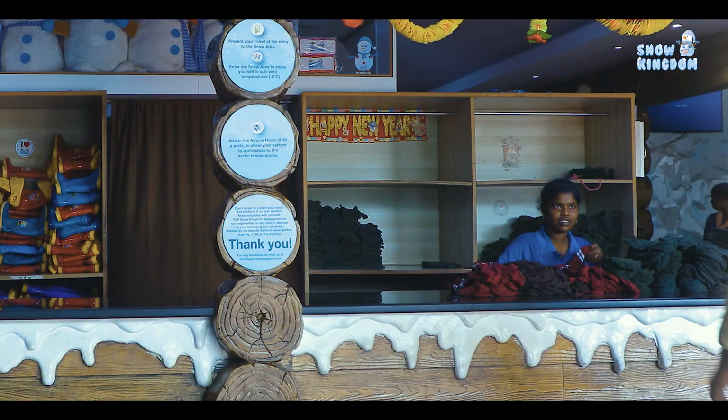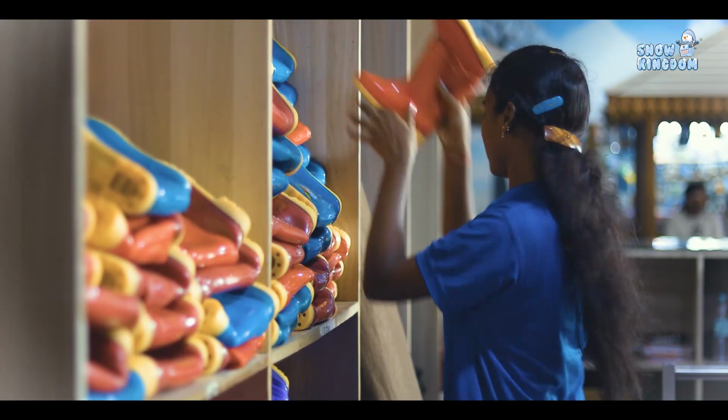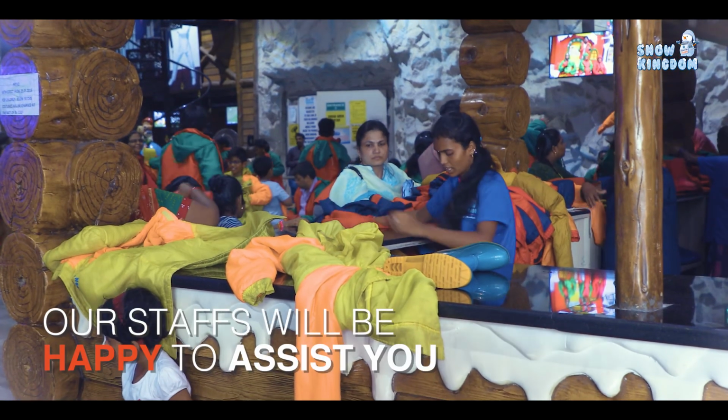5 minutes before the session, please approach the snow gears counter. Collect your snow gears according to the sizes. If any of the sizes are unfit, please approach our staff. They are more than willing to help you.